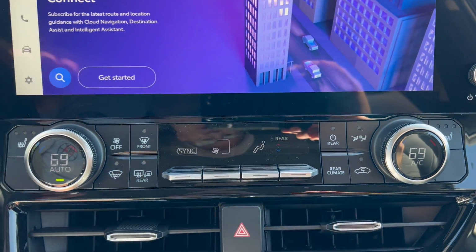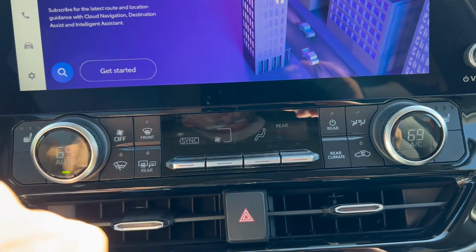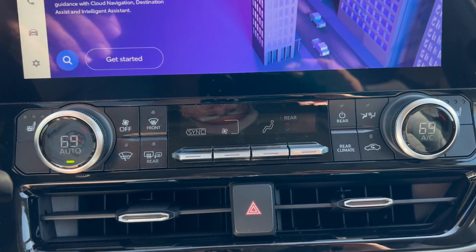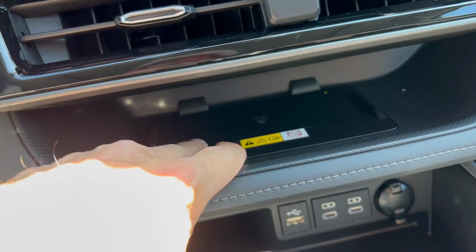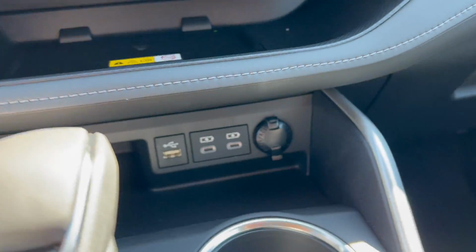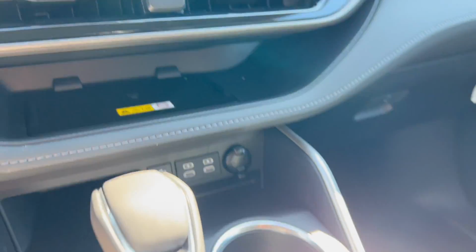Moving on down further, we have dual climate control action, which is nice. Then we have 3-stage heated seats for the driver and the front passenger over on that side. So a nice and easy climate control system to use. Down further, 2 heat and air vents, your 4-way hazards. Underneath that, wireless charging pad, nice touch in the XLE. And then underneath that, we have a 12-volt, 2 USB-Cs. We have some storage down there, which I like.